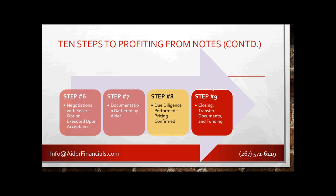Once you're satisfied with it, you would fund the deal, and you would be closing on the deal, and the seller would then be transferring those documents, the collateral files and whatever documents we talked about in step 7. They would be sending you a hard copy of that. Now, this may take a few weeks depending upon how they have their collateral stored originally.